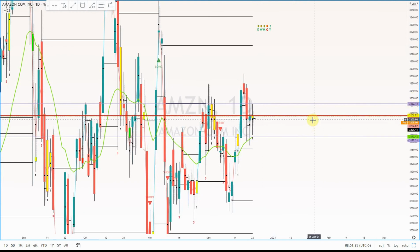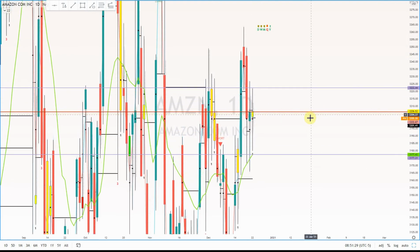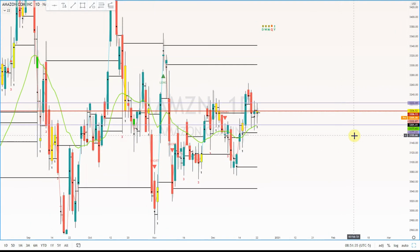Right now, she is a little bit below yesterday's close. Ideally, when we're looking at pre-market for stocks that are strong, they're going to be above yesterday's close. But as we all know, we have about 40 minutes, so that can definitely change by the time the market opens.